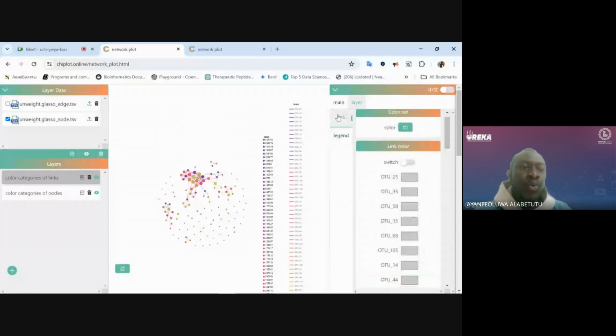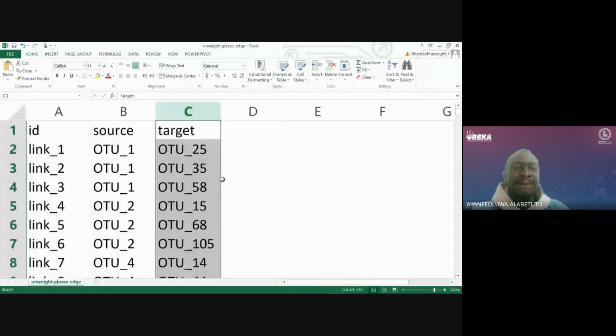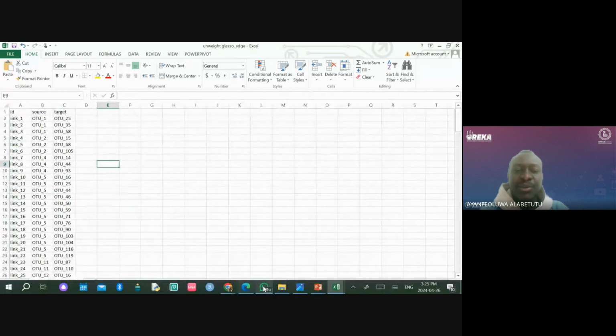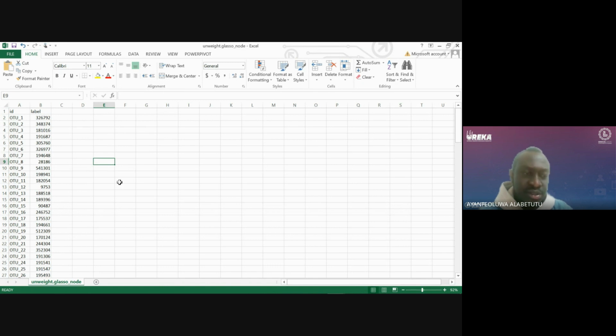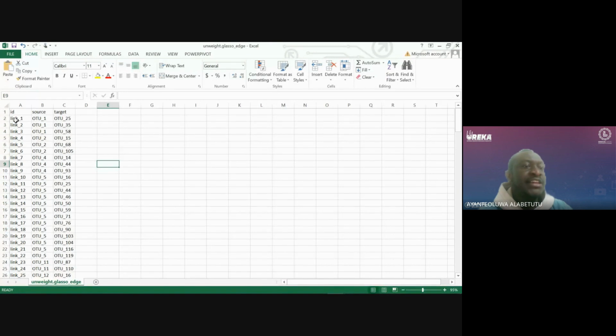So the more quality your prepared data is, I think we can actually give this data out so that you can look at it. The more quality your prepared data is, the easier it is to plot a network graph. Next, the next aspect I think we're going to handle in the long run is how do you create a node table from your OTUs or your gene expression, and how do you create an edge table so that you are able to create the link between them. It's actually very, very possible to do that.